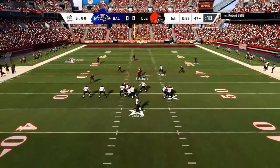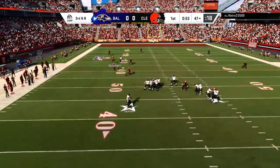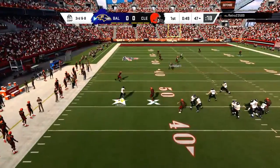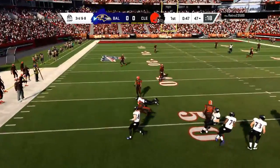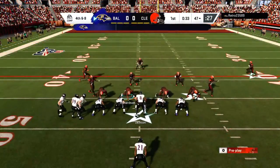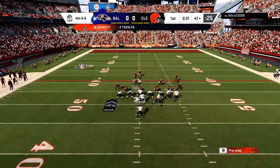On 3rd down, Jackson. They still can't get it. He can run for it, and he will. Only able to get back a yard for his efforts, and that leads us to 4th down.